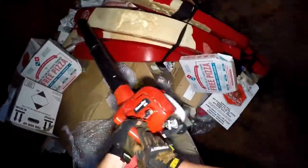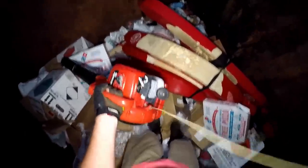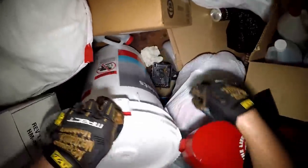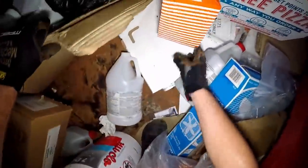There's something down there. I see a blower. Home light. That's about what you get with a home light. Some pool floats and such. I used to always find pumps and motors in here. Ask and you shall receive. Or a little pump of some sort. Let's see. Ooh, nasty in here today.